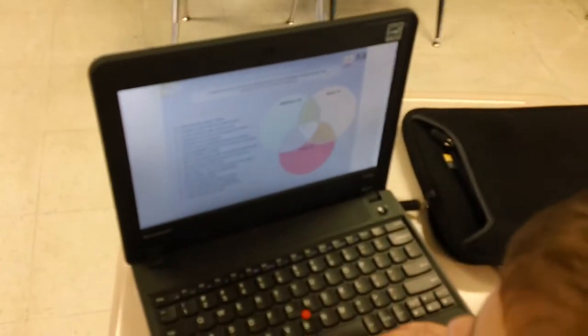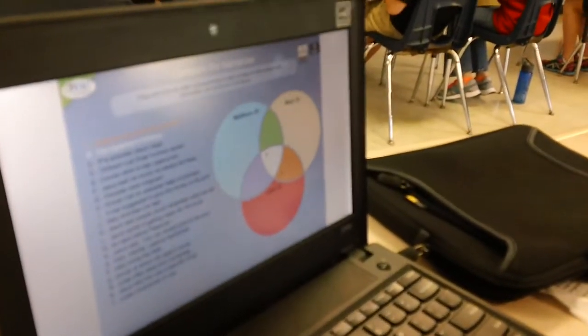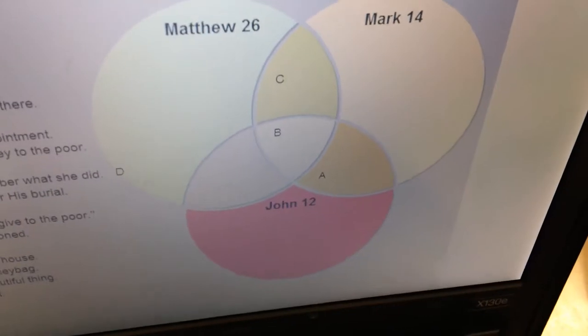We'll be moving back here to Jacob. And as soon as I scooch around, he'll share with us what's on his netbook right now. Our new religion series has lots of online activities. Here's one we did looking at 3 different Gospels and how they wrote about the same event before Holy Week. Now, it's probably a little hard to see because they're little tiny letters, but he just took a letter and scrolled it over there to the Venn diagram.